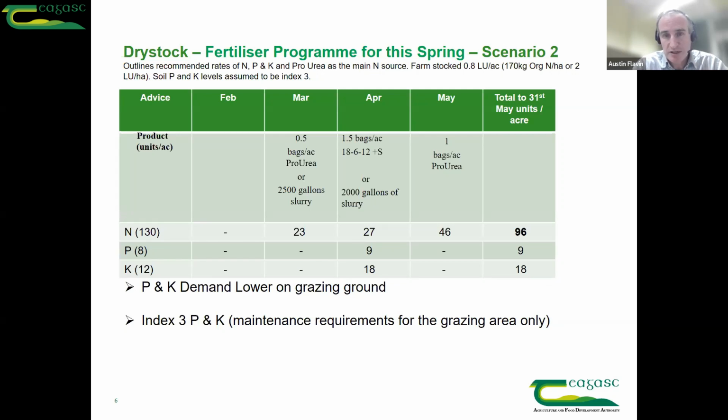You'd need to be going out then at that stage with a bag of protected urea, 46 units, to be hitting about 96 units by early to mid-May, when the peak grass growth season has kicked off. So that's really the two scenarios that we see playing out this year in terms of what's available to dry stock farmers. And it's probably 20 to 30 units back on what we'd have encouraged other years, but that's purely down to price and the scenario we find ourselves in now tonight.